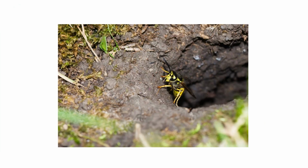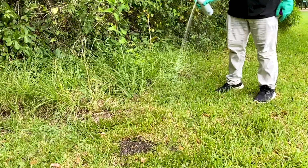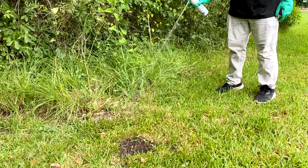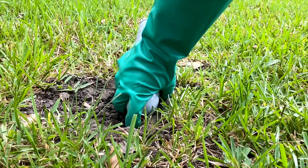To spray yellow jacket nests in the ground, use a sweeping motion to make sure any pests around the nest opening make contact with the spray. Then approach the opening and apply a constant stream directly into the nest for 6 to 8 seconds.